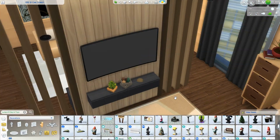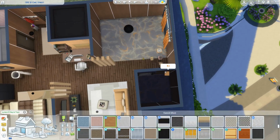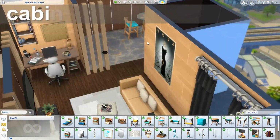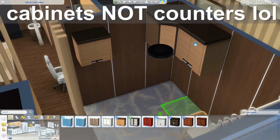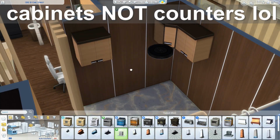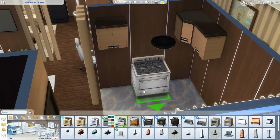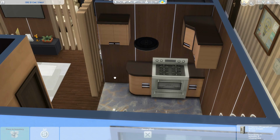I was going to have the lump of clay, but it kept sinking into the little makeshift table area that I made out of counters. So it was kind of like halfway in, halfway out, and it really bothered me. So I decided not to use the lump of clay.